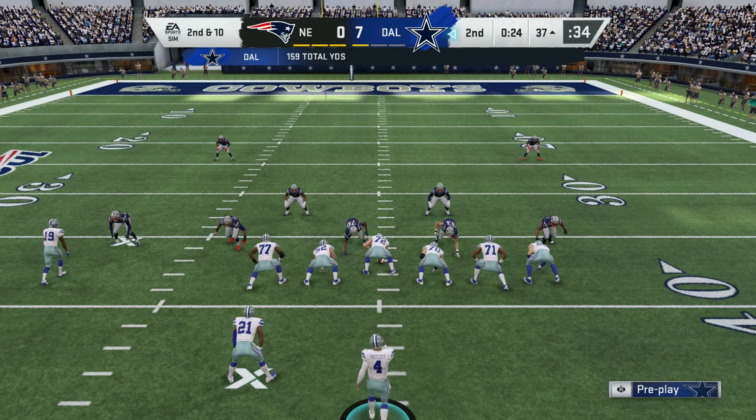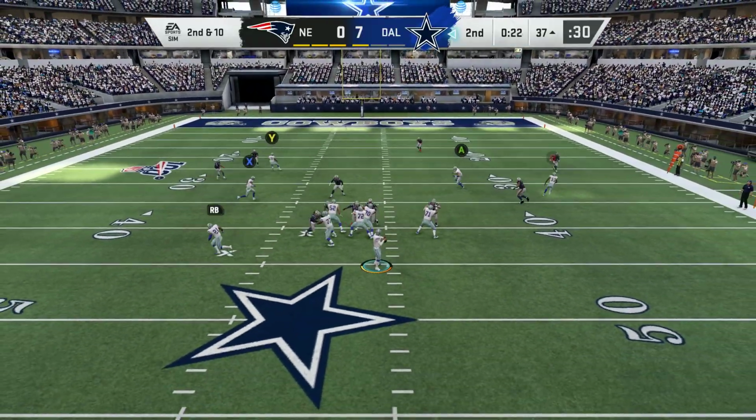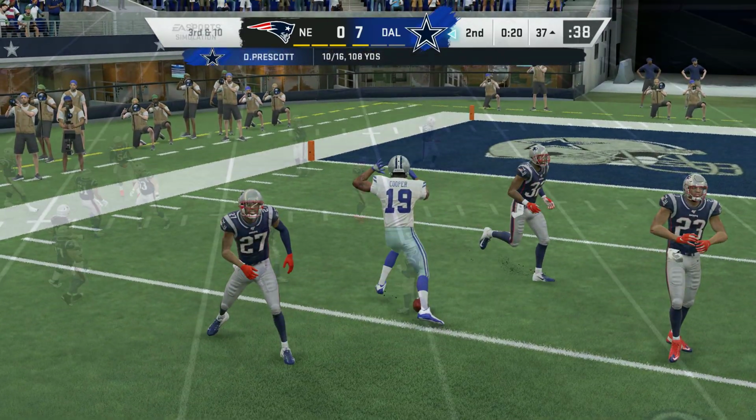Second down. Well, the incompletion, yes, but maybe here not the worst thing in the world? No, not on first and 10. Actually gives them a chance to regroup, relax just a little bit. They huddle up, talk it over. Then they get a chance to continue their drive.